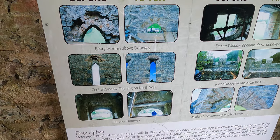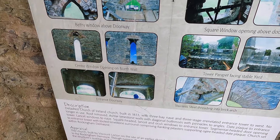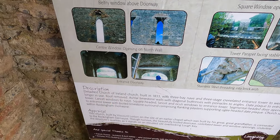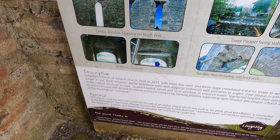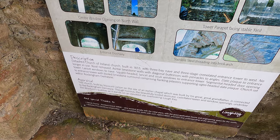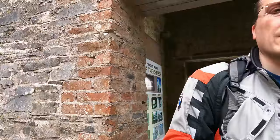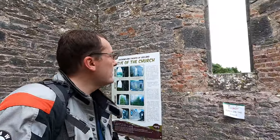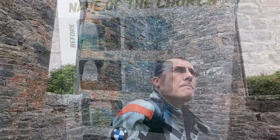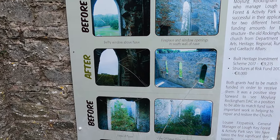Center window, north wall. Okay, so they've put some lintels in there to support the frames. Entrance doorway. Oh, there we go. Detached Church of Ireland, built 1833. Segmental headed door opening to entrance tower, and so on. Oh, here we go. There's another information board there. That's the name of the church as well, and the restoration that took place. So we have before and after photos.